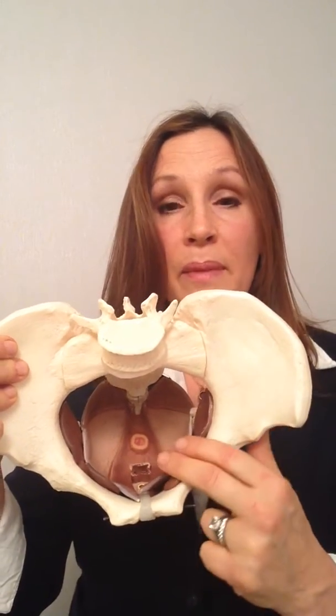The bottom of the bowl is considered the pelvic floor muscles. Levator ani, coccygeus, obturator internus, and they all sit inside, about an inch inside the pelvis from exterior, attaching from the front of the pubic bone and sweeping towards the back to the sacrum coccyx region.